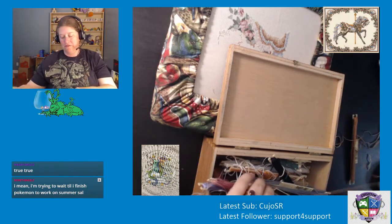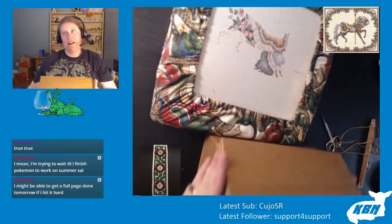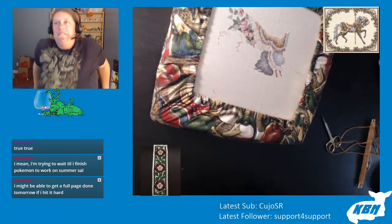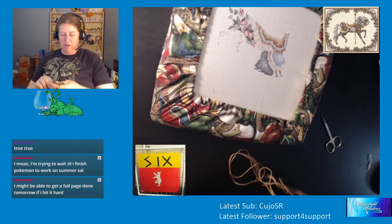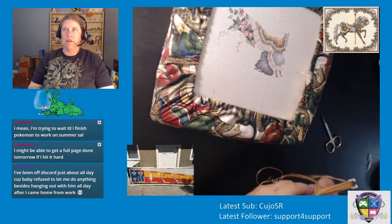And I've got three additional projects all kitted and ready to go. So might be able to get a full page done tomorrow if you hit it hard. I bet you can do it. I don't think I will finish the page I'm on for the fish. I still have quite a bit.